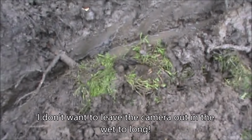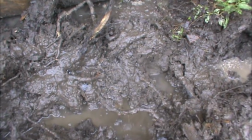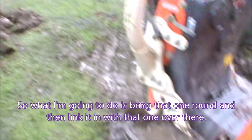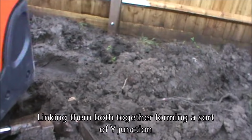As best I can, you can see that the water is actually trickling in there from outside the entry. So that's coming off the council land. What I'm going to do is bring that round and meet it in with this one over here, and then bring one from there and link them both together to form a sort of Y junction. Anyway, continue doing that.